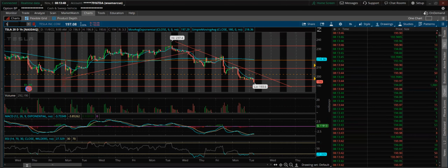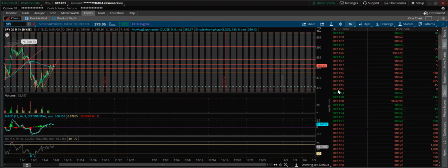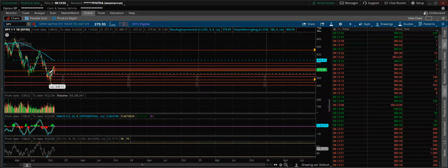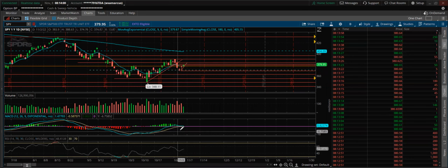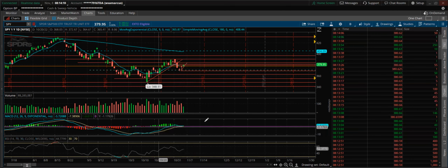Next one we're going to talk about is SPY. Overall market direction, right? For the overall market direction, always jump over towards that 1-year. The 1-year was struggling to cross down before, hasn't crossed down, right? Whenever we don't get full confirmation, we always want full confirmation before we enter any trade. And that confirmation starts with the MACD, right? We haven't got that MACD crossover, still crossed up.